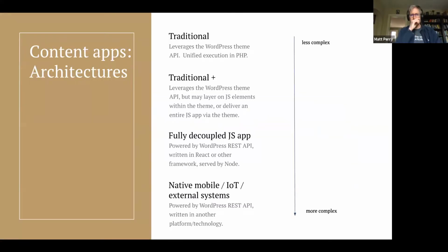So back to architectures. As I mentioned, there's a whole spectrum here of architecture to discuss. We're going to be talking specifically about fully decoupled JavaScript architectures, but let's look at all of the variety of architectures that we sometimes see built on top of WordPress. These, of course, begin with the traditional architecture that, as I mentioned, leverages the WordPress theme API and provides a unified bundled execution in PHP.